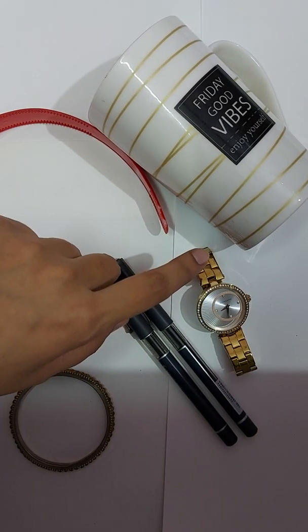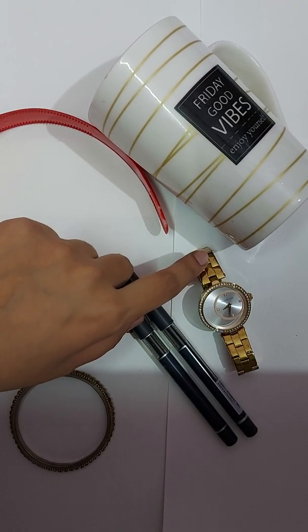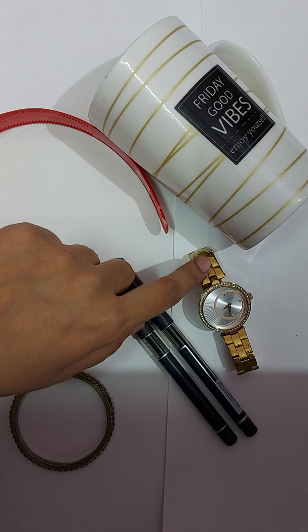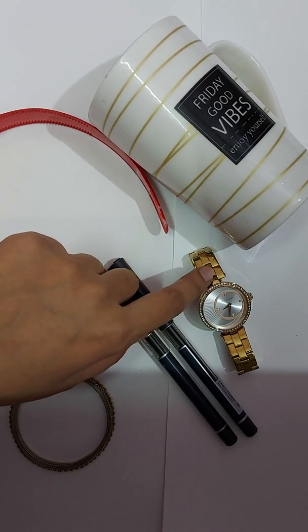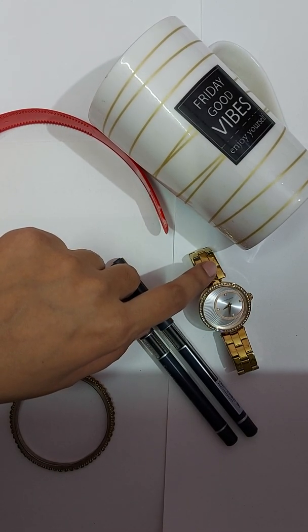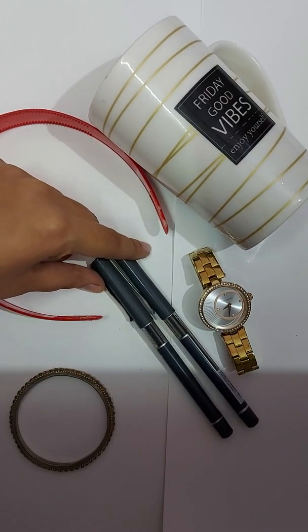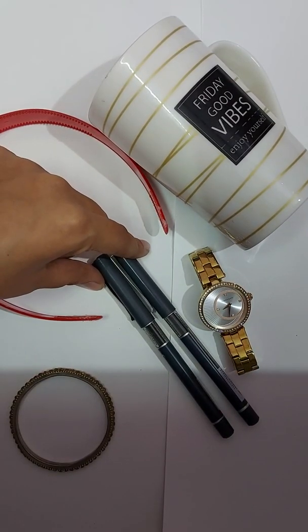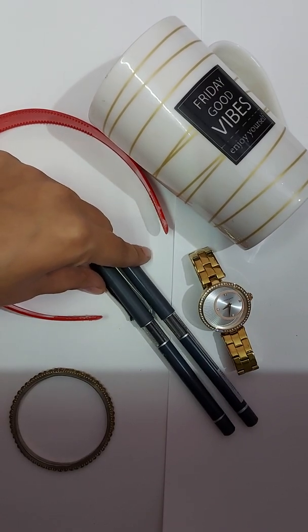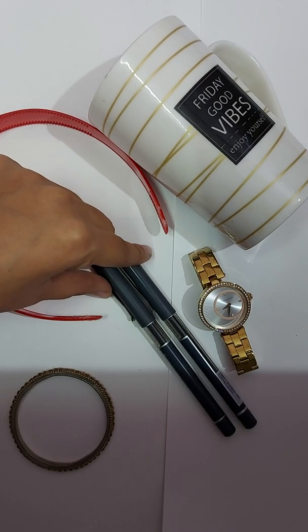In the same way, this is a beautiful watch. Now in this sentence, the word beautiful is telling us about the watch. That watch is beautiful. So beautiful is describing watch. Now, these are two pens. The word two is telling us about the pens. How many pens? Two pens. Okay? It is describing the pens, that there are two pens.